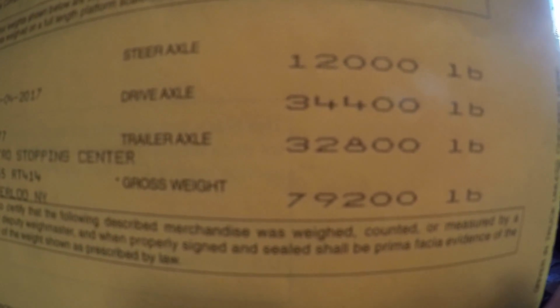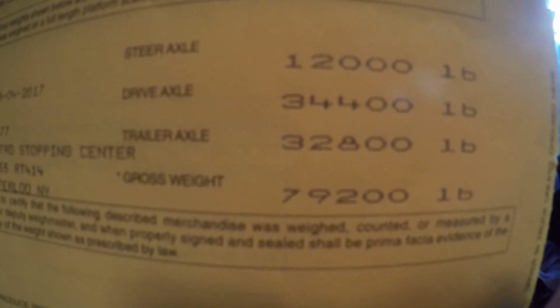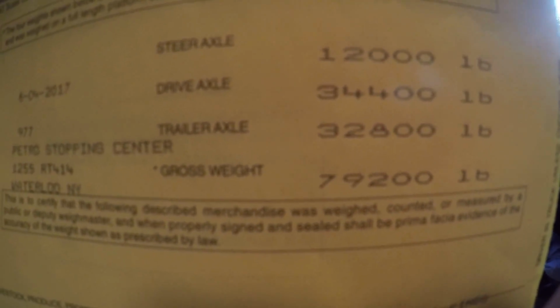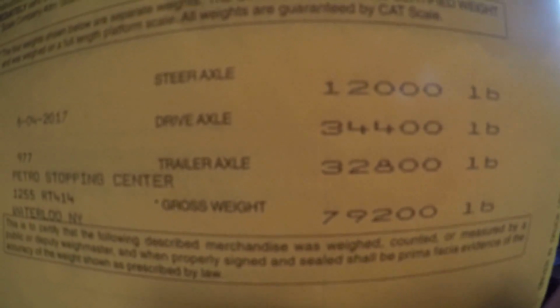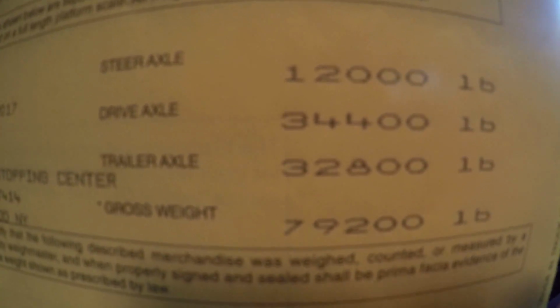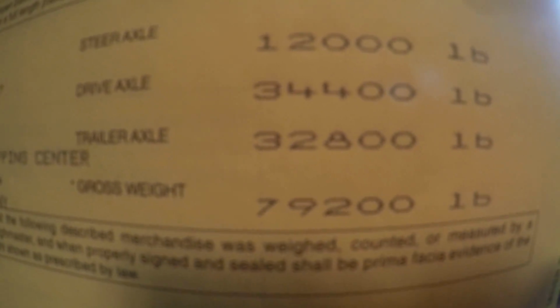Here's today's scale ticket. Now, excuse me, gotta clear my throat. This reminds me of the Fancy Gap video. It showed my steers at 12,003 something, I guess. And this is showing my drives at 34,400 and trailer at 32.8. That was my first scale ticket on this load.